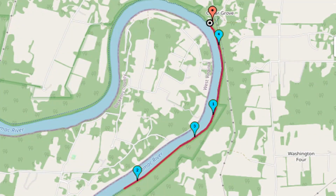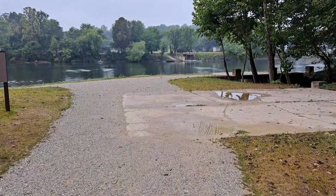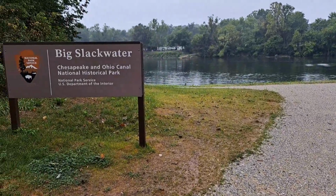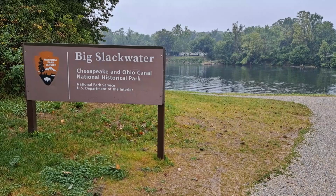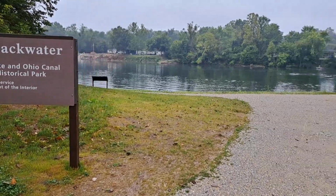Today is Friday, September the 8th. And the temperature right now is a warm but humid 71 degrees. That is the Potomac River straight ahead there. Today we're going to hike downstream along the old canal towpath. We're going to hike down to Big Slackwater, as it's called.